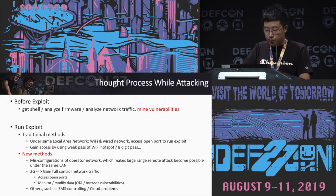In addition, because of 4G spots, we have a way to fully control the IP link of the nearby 4G module. We can directly access its port and run our attack code. With these attacking ideas, it seems very easy to attack the 4G module.